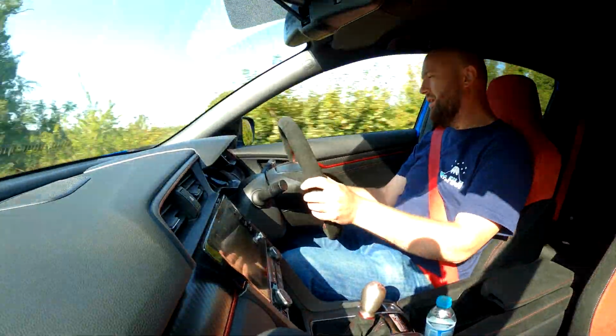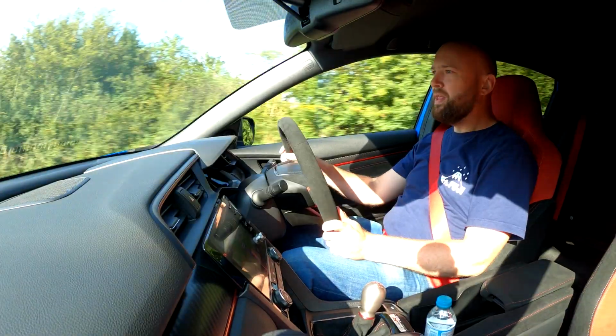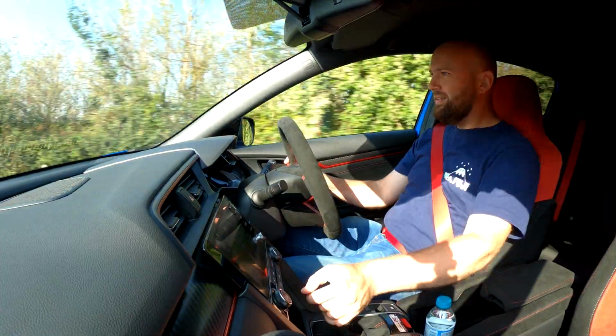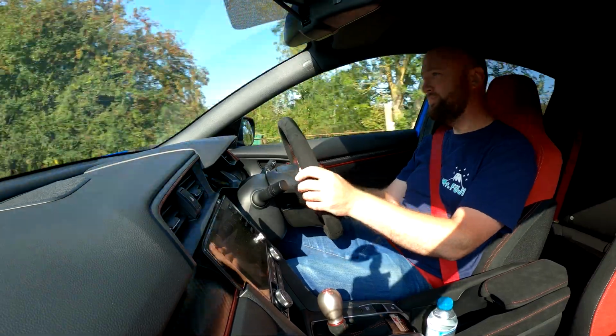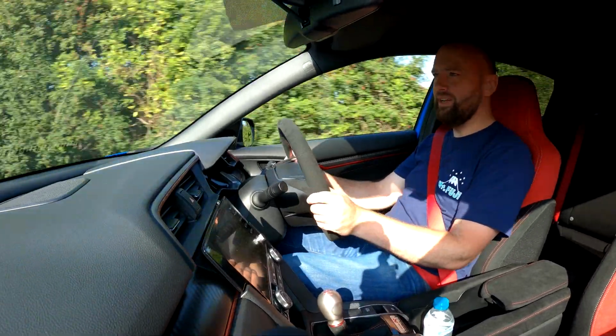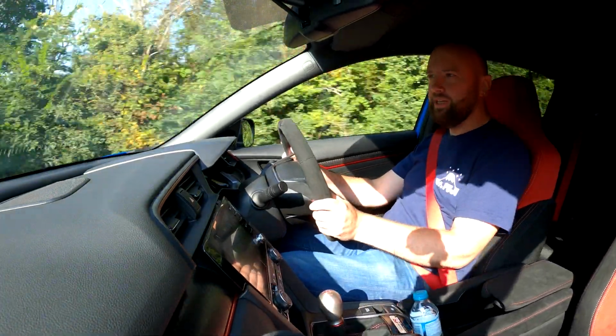Yeah, okay. Already it feels just like the old Type R before the facelift. Calling it old seems ridiculous. It's only been around 2 or 3 years.